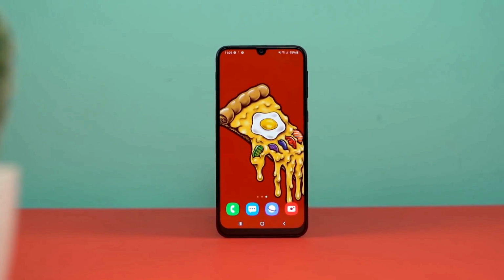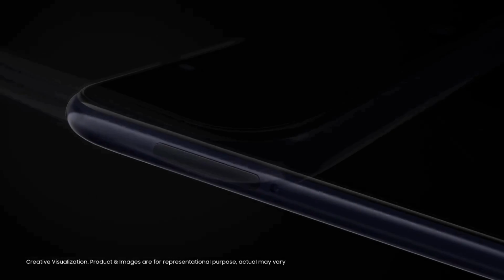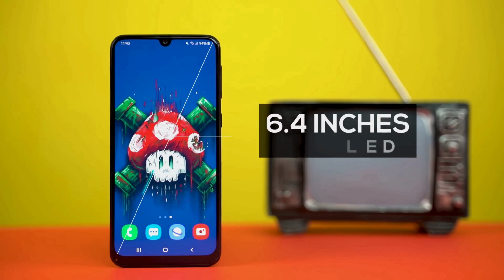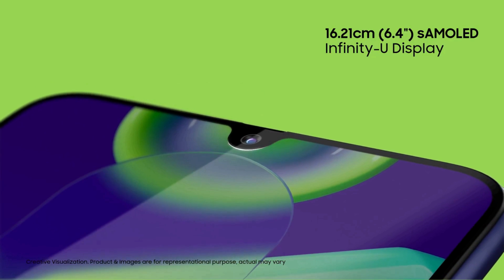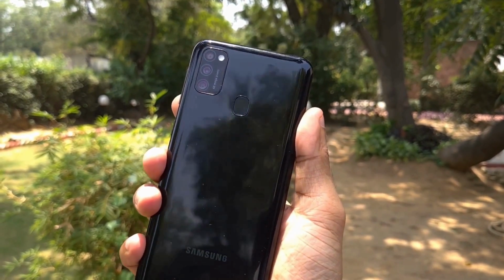The overall design of this phone remains similar to its predecessor, the Galaxy M20, but Samsung has made several improvements with the Galaxy M31. The 1080p OLED notch display is now 6.4 inches, up from 6.3 inches. The phone will be available in black and blue. Internally, the specs are also improved.